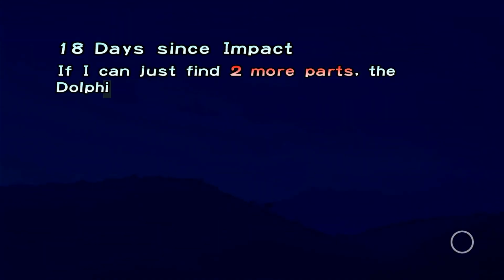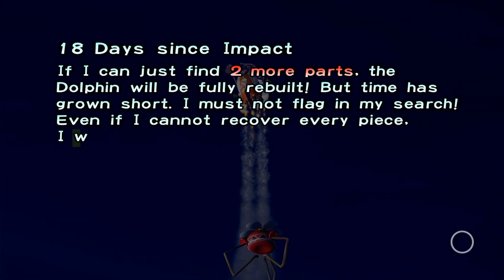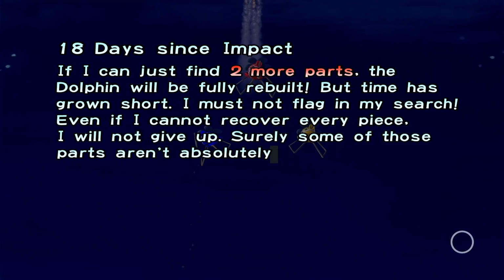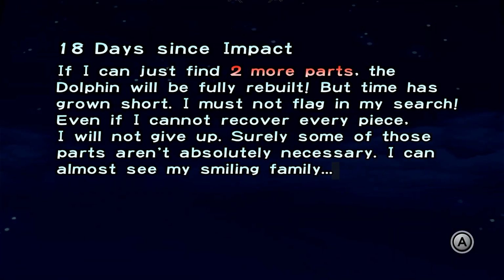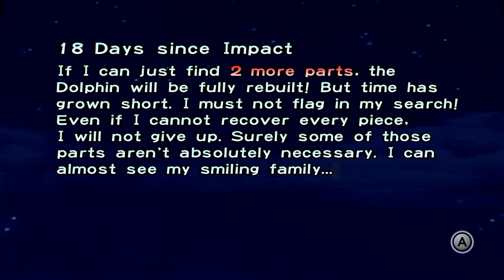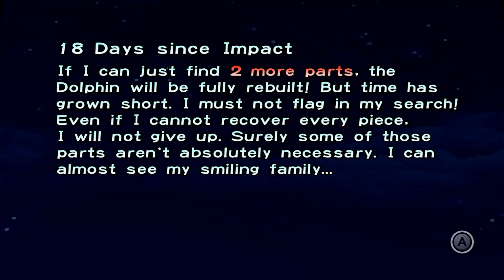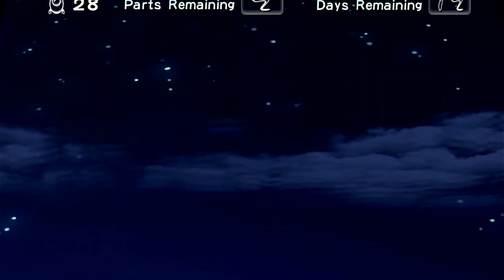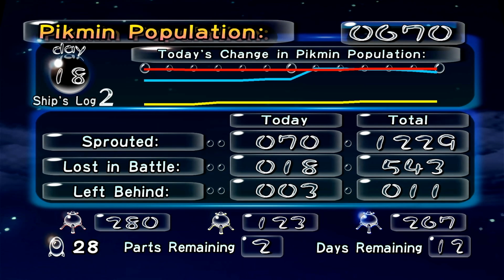18 days since impact. If I can just find 2 more parts, the dolphin will be fully rebuilt. But time has grown short. I must not flag in my search. Even if I cannot recover every piece, I will not give up. Surely some of those parts aren't absolutely necessary. I can almost see my smiling family. We were so close to getting that one done.